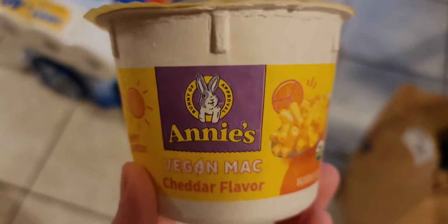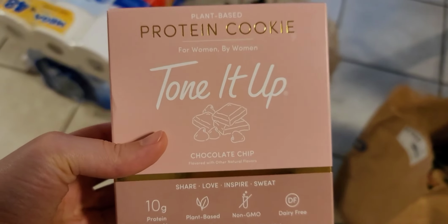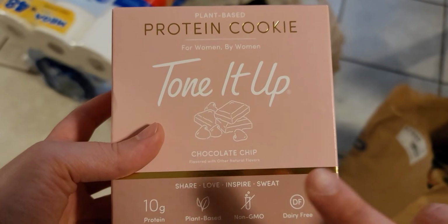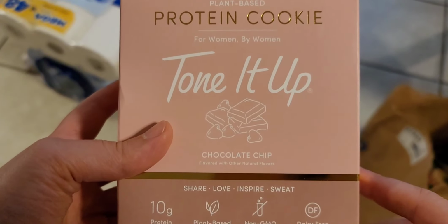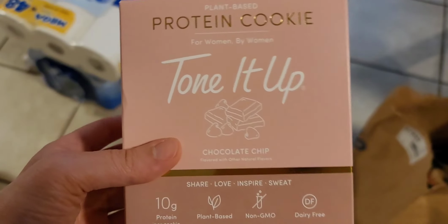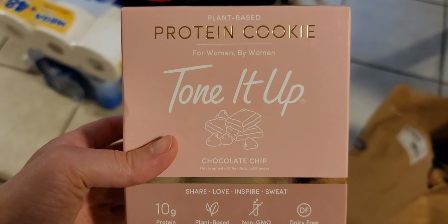Tone It Up chocolate chip protein cookies. I'm a big fan of all of their protein cookies. I've had the Snickerdoodle and the Lemon Blondie, and I've liked all of them. But I think my favorites are the chocolate chip and Snickerdoodle.